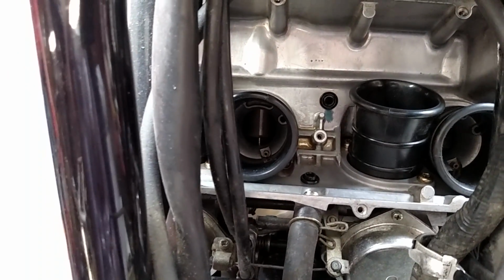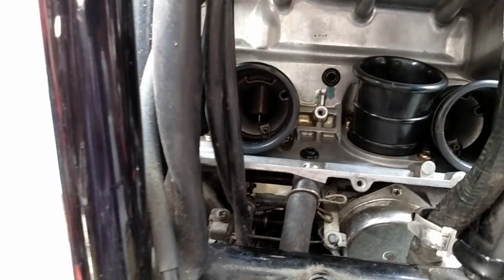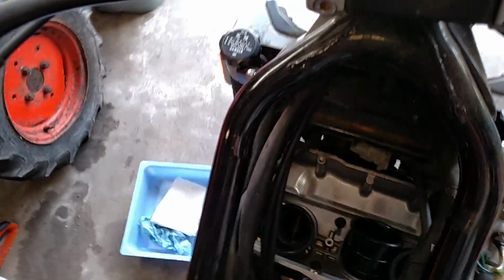So I've been trying to flush a lot of carburetor cleaner through them, and whatever I can to not have to take the carb box off, because my understanding is it requires taking off the radiator and then resynchronizing the carbs once I'm done. So we're going to see if my fix worked. If it didn't work, you'll see what my problem is.